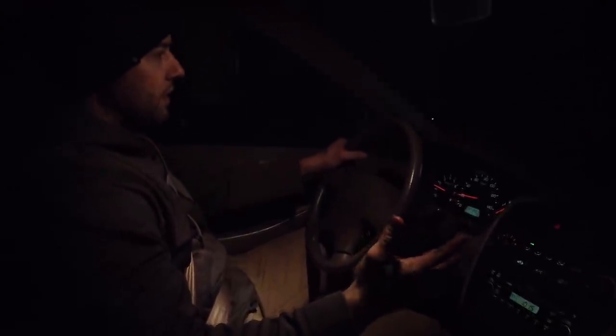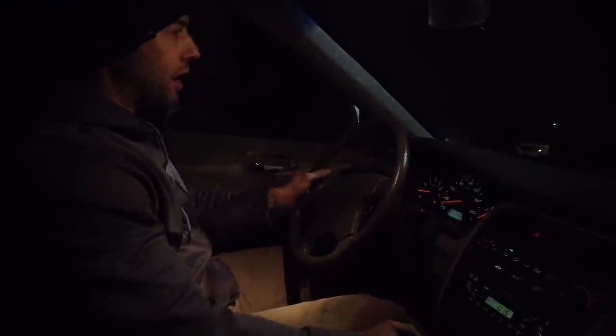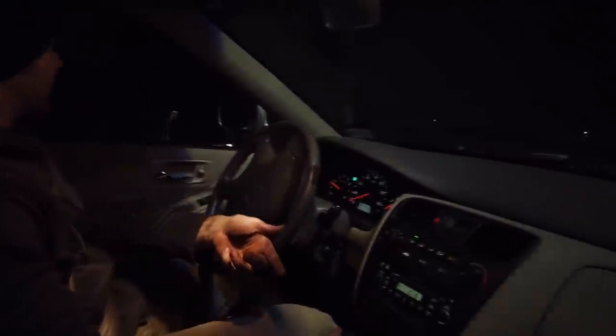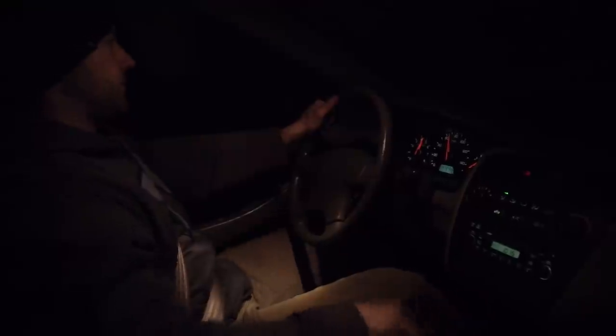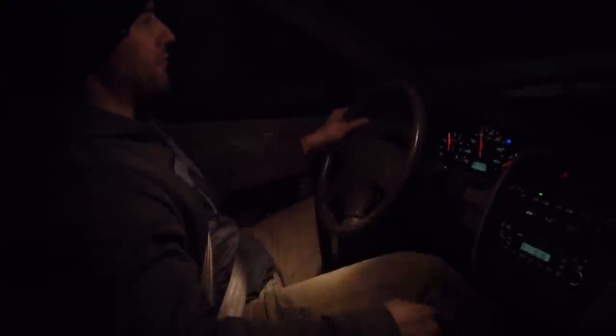So good. There's no creaks or rattles or anything like that. It rides really smooth. Have not tested VTEC out yet. Car's properly warmed up now. Ooh, braking traction. When VTEC kicks in. Honestly, I'm still waiting for it to kick in, yo.